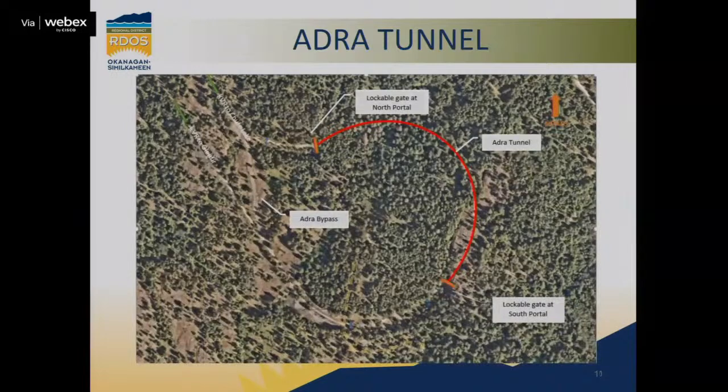So Adria Tunnel's really neat. I don't know how many of you have been there. It's been closed for over a decade. It's a 500-meter long tunnel. It does a 180-degree turn almost in the mountain. There's a point in it that is true darkness. If you turn off your light, well, your cell phone light doesn't actually work in there. It is really dark. Very neat.